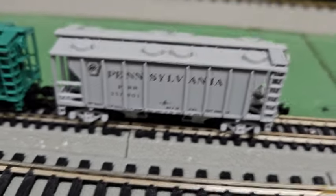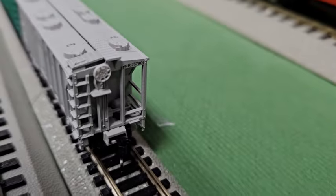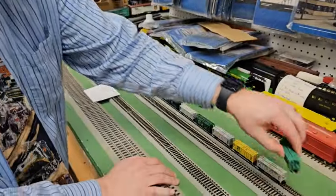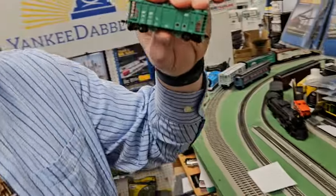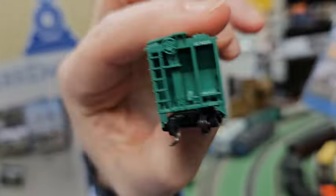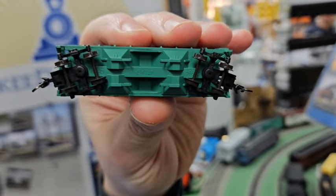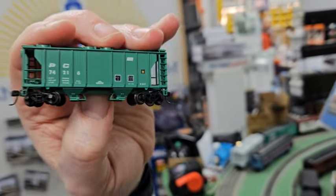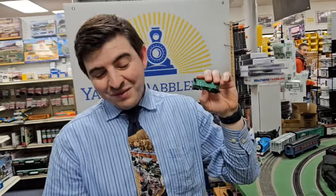Now, these are really great-looking cars here. These are the Trainman series, so I don't have a tremendous amount of detail here. Let's take a look at this potato cotton candy one. Say it again? Penn Central on here. I just like the look of these cars here. They look really great. And the neat thing about these cars is they are very economical for you people that want to have a whole long hopper train. And so the retail value of these cars is $25.95, but we're selling them here in Yankee Dabbler for $17.99.